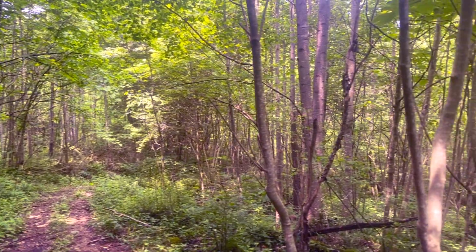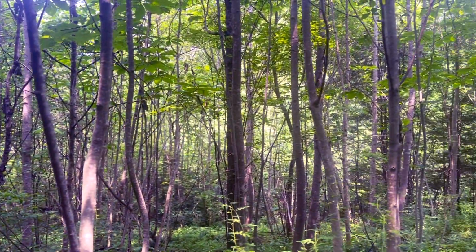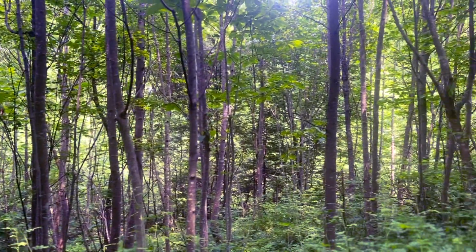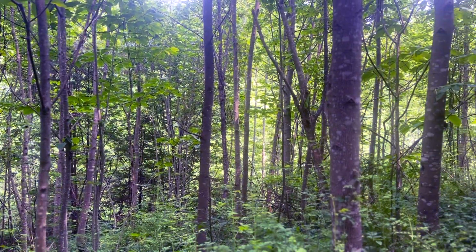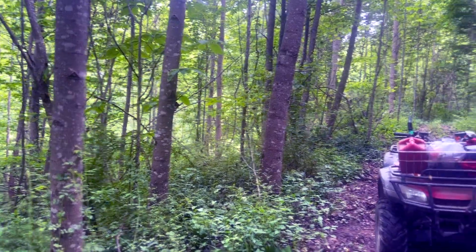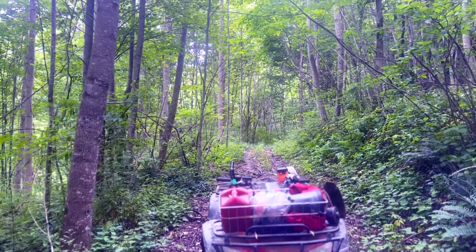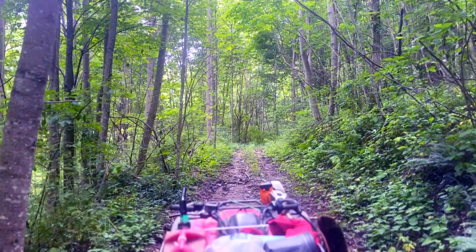This is my favorite time of year out here in the woods, just as everything's really starting to get growing good from spring. Summer's not quite here, so it's nice and cool down here among the trees. And unfortunately, we've got work to do. So the road's getting overgrown. We're starting to lose our access, so we got to get this all cut back.